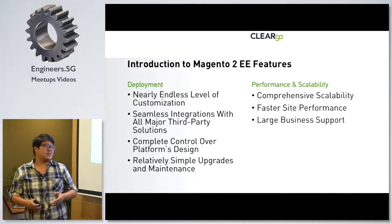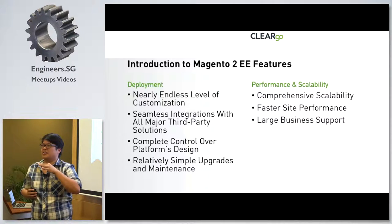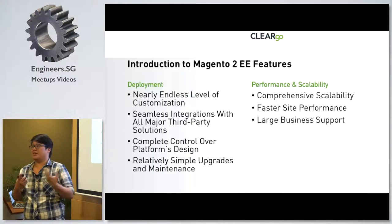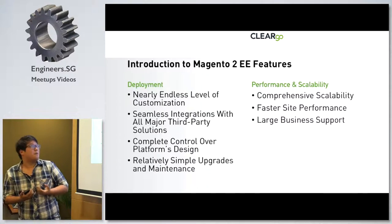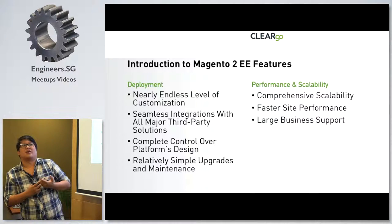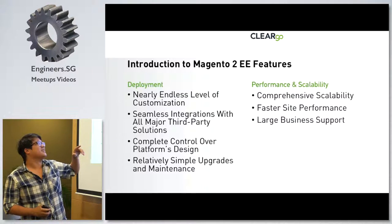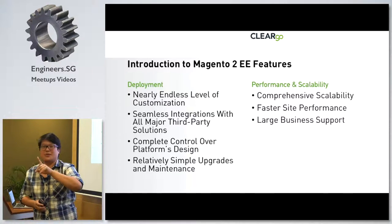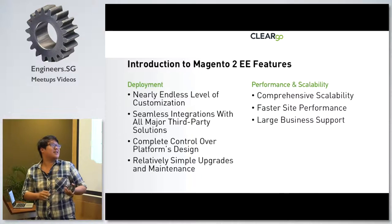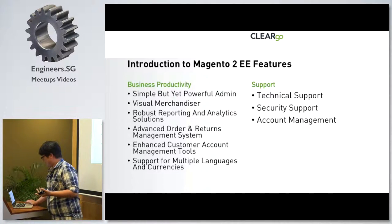Performance and scalability-wise is quite interesting, because nowadays enterprise supports multi-database support. You can put up to 3 databases plus a master and slave database, so you can do database clustering as well. And as the first presenter mentioned, there are also other things, I can't remember suddenly, but never mind. Basically, it scales a lot faster. Oh yeah, the PHP portion as well. And there's large business support, well, they say it's large business support, but I think it's pretty standard for everyone.